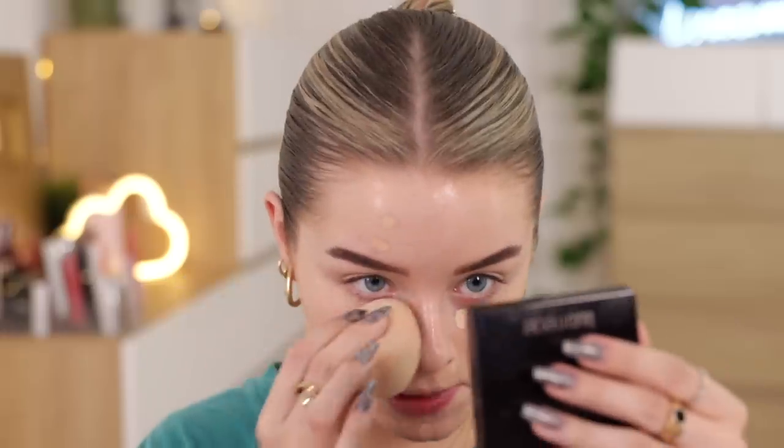You will never believe this, guys. I'm using the Too Faced concealer. I know, it's really shocking. This is the shade Almond. Let's just blend that all in.